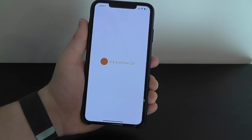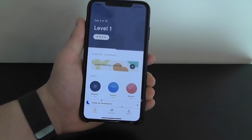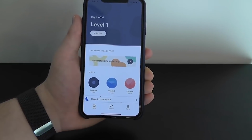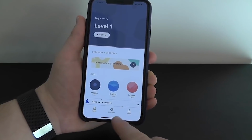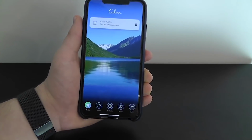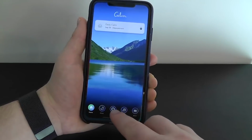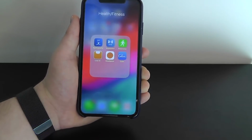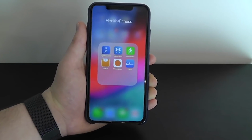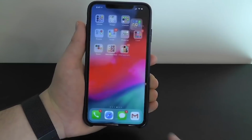Now, Headspace is a good app that's going to allow you to meditate and practice mindfulness throughout the day. So if you're getting a little bit stressed, you can turn on Headspace and practice a little bit of mindfulness. In a similar vein, Calm is a great app. As you can see, when you open it up, it shows you calming images and plays some calming background ambiance right away.